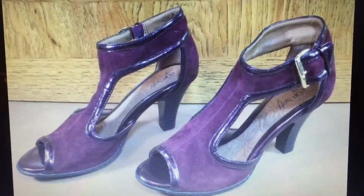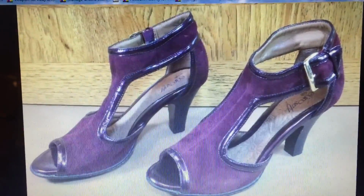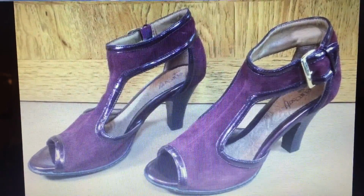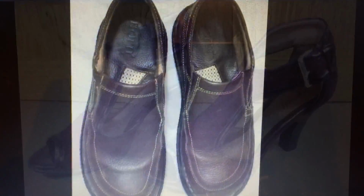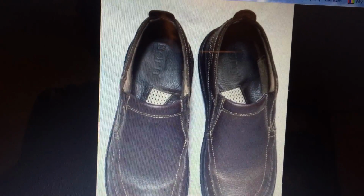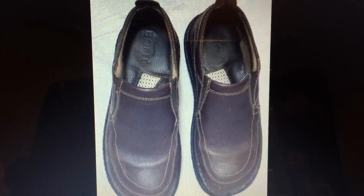These are Eurosoft shoes, and we paid $1 for these, and they sold for $37. Very good. These are men's Born shoes. Paid $4 for these, and they sold for $30.